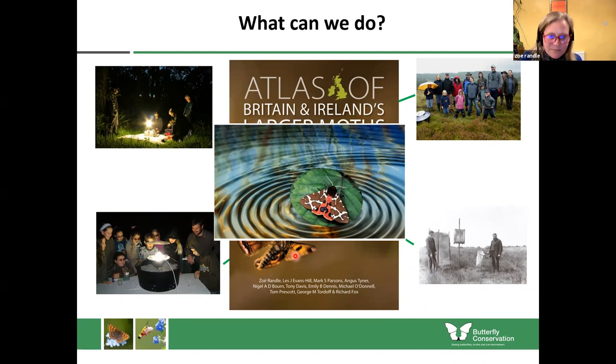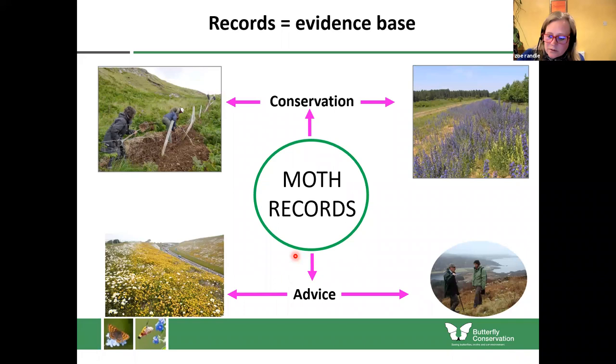So all in all, what do we need to do? Well, we've got a moth atlas, but we need to keep recording moths to keep abreast of the changes. And it's thanks to all of the moth recorders out there, and the butterfly recorders and the county recorders and everyone who collates all the data and verifies it. It's thanks to you guys. You record the creatures, you submit your data, and then all of this is Butterfly Conservation's evidence base.